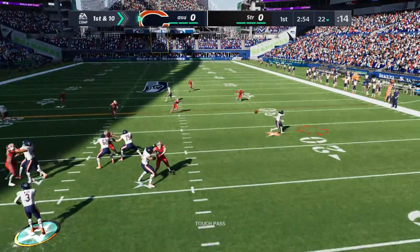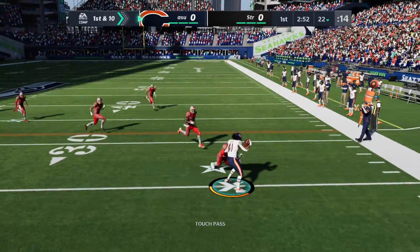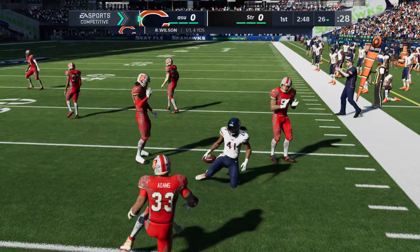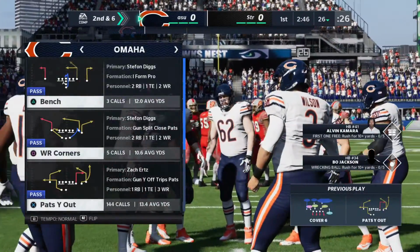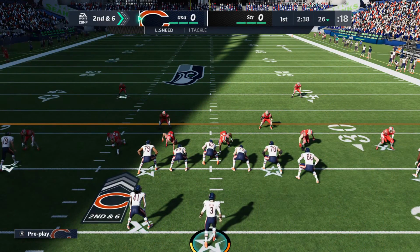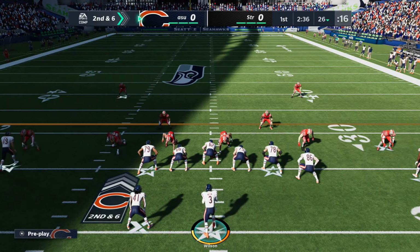Throwing now, Wilson on 1st down. That's to his running back. It's Alvin Kamara. And he's able to get up here to the 26. 4 yards the result on the first play from scrimmage. 2nd down. A gain of 4. It's now 2nd and 6 at the 26-yard line.